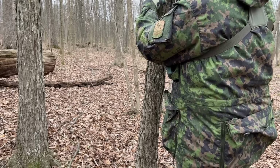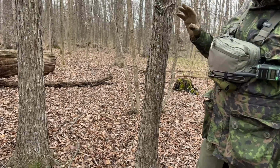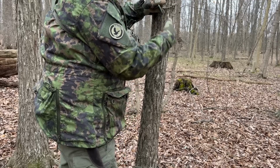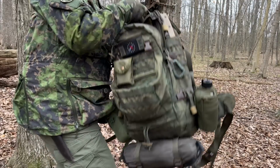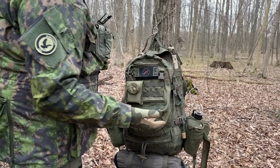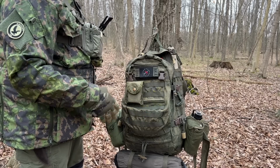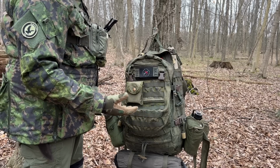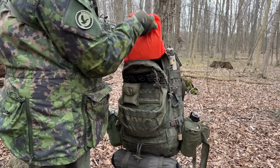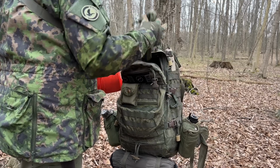I kind of like to put it up at a level that I can work from. So there's my rope. Now I'm not having my pack sit on the ground, getting wet. I don't have to lean over to dig for things. Everything is very accessible. I can just go in here, pull out what I need, and get to it pretty quickly.